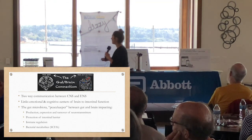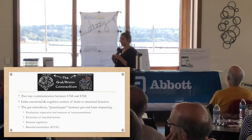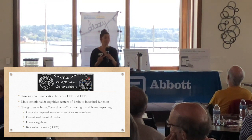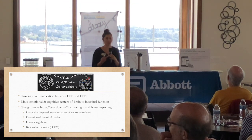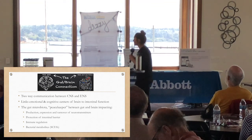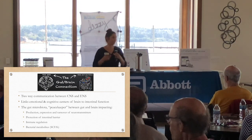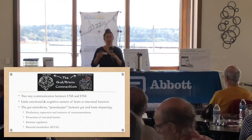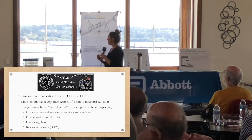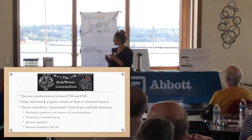So some of the things that these bacteria do, one, they act in the production, expression, and turnover of neurotransmitters. So almost all of our serotonin is actually produced in the gut. It's not even produced in the brain. So that's a new one for a lot of people. Protection of intestinal barrier. So I like to think that these good bacteria are like the gatekeepers, kind of helping to keep out pathogens from our digestive tract. They're also boosting our immune system. So they play a large role in immune regulation.